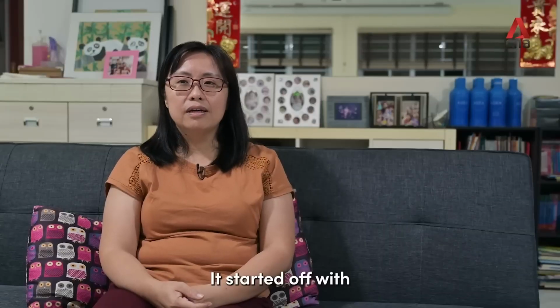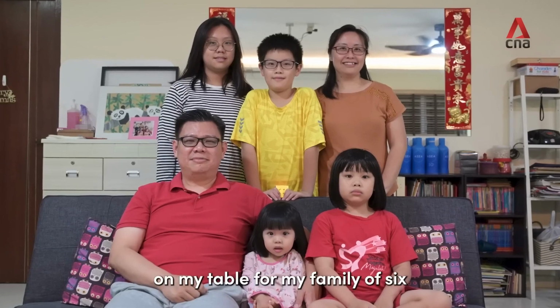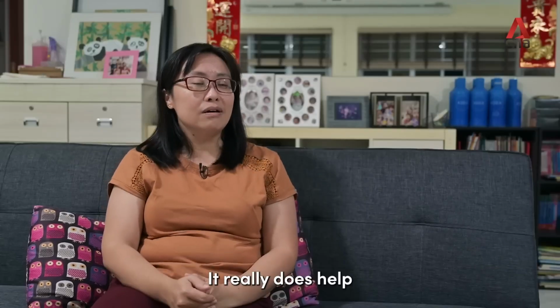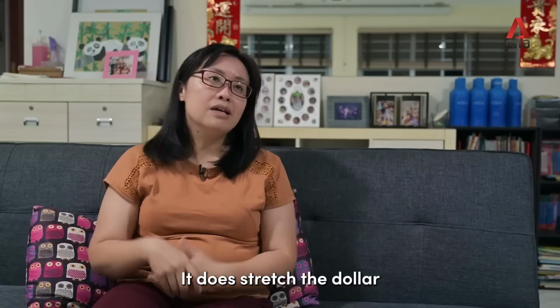It started off with having to put a little bit more food on my table for my family of six. It really does help, even for me, in terms of financial. It does stretch the dollar.